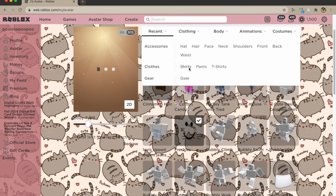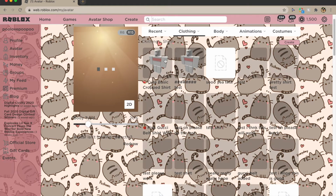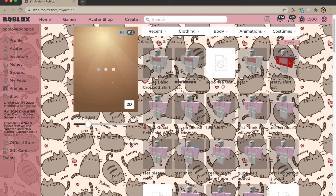Let's go to shirts. I have my shirts that I made. I named them so weird. It's like, hashtag test. So yeah, test, pretty shirt test. This pretty shirt was so ugly. I just wanted to see how it would look. Right after I deleted it, and then I made it smaller and deleted all the stuff on it. And I was like, that's way too big. So I made it tiny. And I was like, that's way too tiny. And then I was like, what if I just put outline on it? So I put outline on it. And it looks good, I guess.